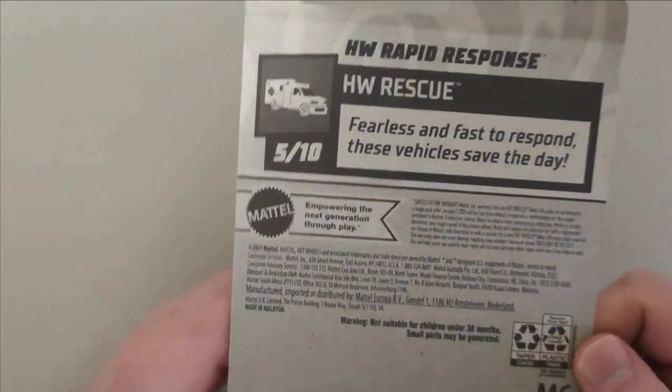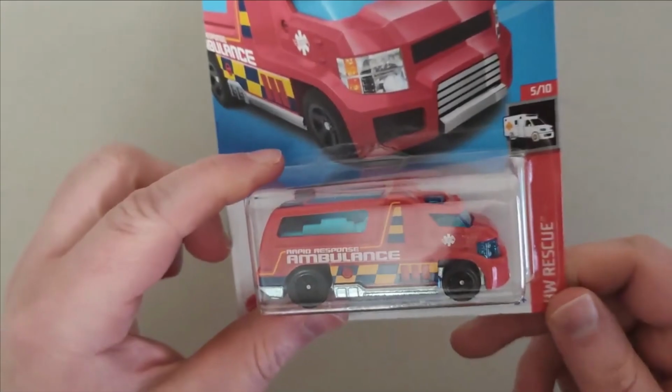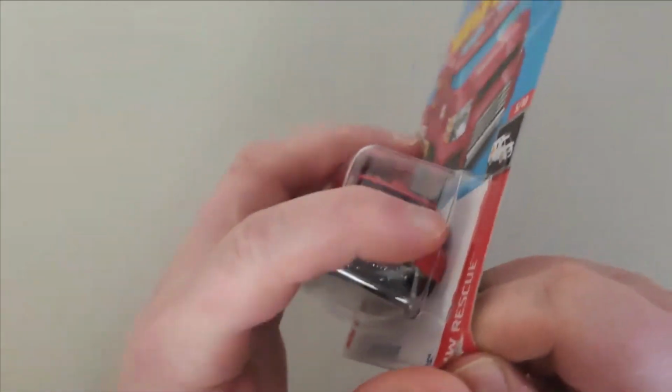Alright, so here's the back. This is what it looks like. So that's pretty cool. So what I'm going to do is I'm going to take it out and I want to show it to you guys up close here. Alright, so here we go.